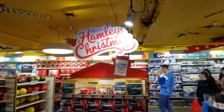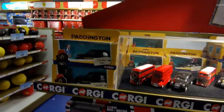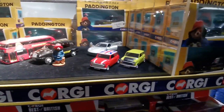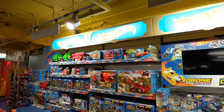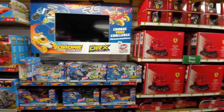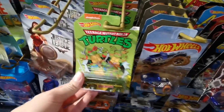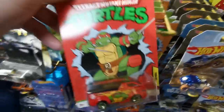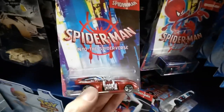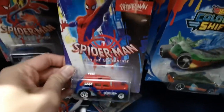So we're now on the 4th floor, and we're first going to take a look at their vehicles and transport. One of my main lookouts is their Hot Wheels collection, including some movie and superhero characters. So I found some of the Marvel characters for Hot Wheels. So this includes the Spider-Man Into the Spider-Verse and the Marvel Avengers comic characters.